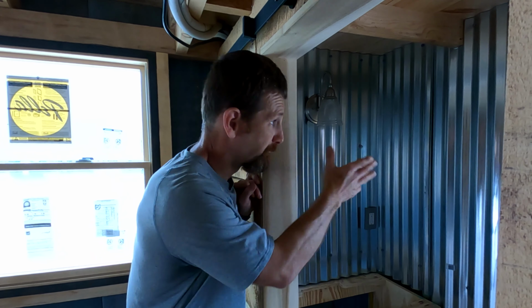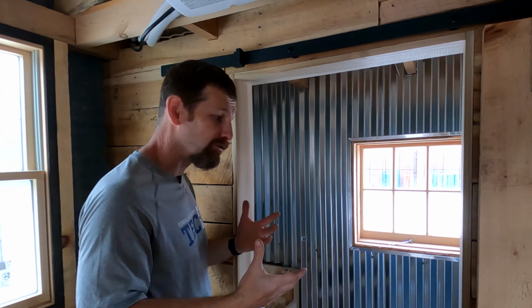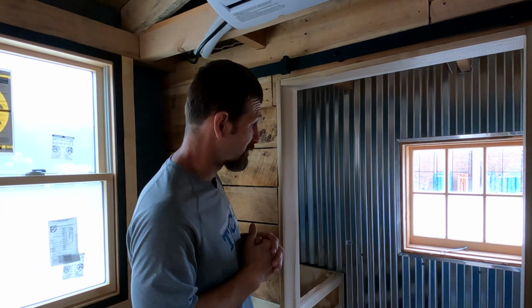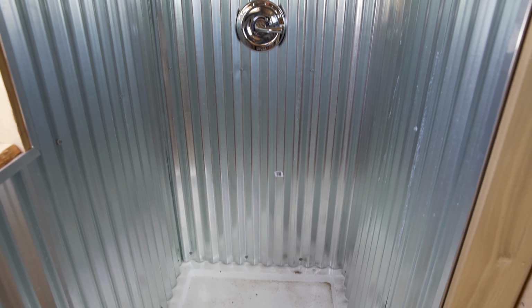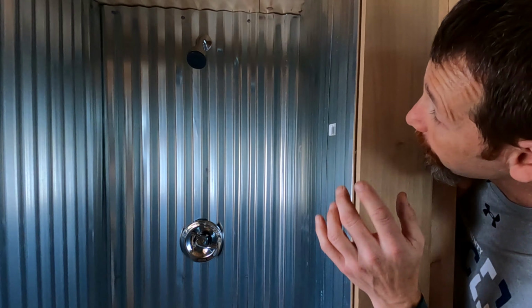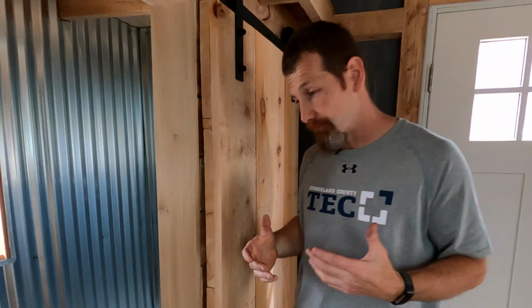So we went with the galvanized roof for the siding, give it a little rustic, a little, I guess you'd say, mechanical feel, industrial feel. So we went with that. I think it looks pretty sharp. Lightens it up a little bit in here, which is nice. And then if I get out of the way, Ryan, if you can get a quick shot, we do have a full shower in here. So, we need that in a tiny house. So full shower.